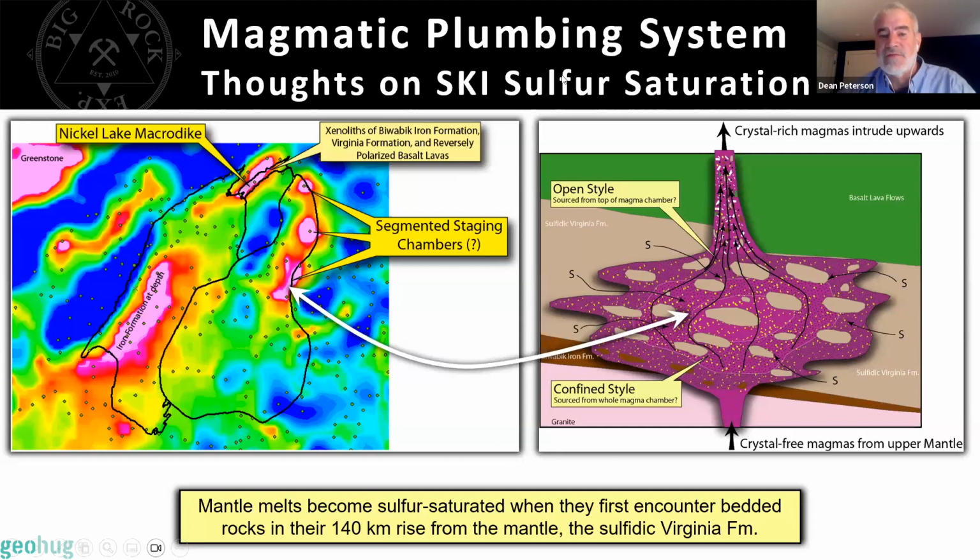One of the things you always have to think about when you think of mafic systems is sulfur saturation. Where did it take place? One thing we know in the Duluth Complex is that it took place before the magma got to where it is today. We know these magmas were carrying liquid sulfide. We see it everywhere. We see it in the feeder dike in there. So where did that sulfide, sulfur saturation, take place?